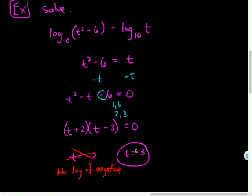But t equals 3 is just fine. 3 squared is 9. 9 minus 3 is positive. And if I plug 3 in there, that works. So t equals 3. It turns out I only have one solution that works.